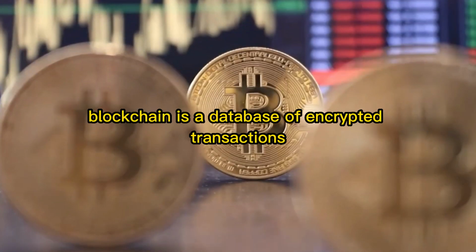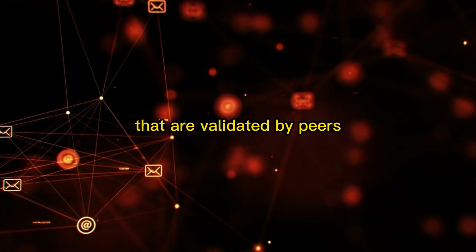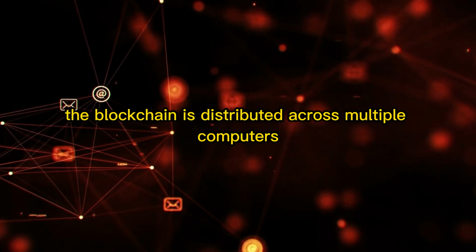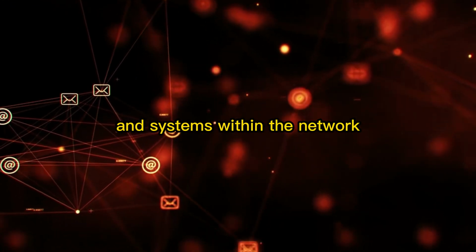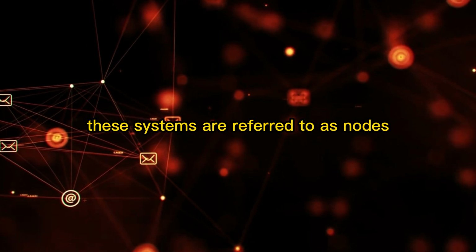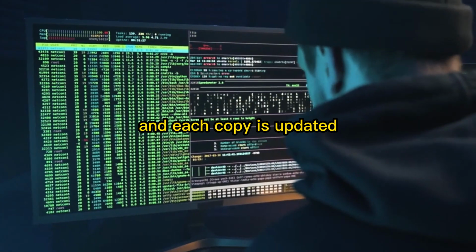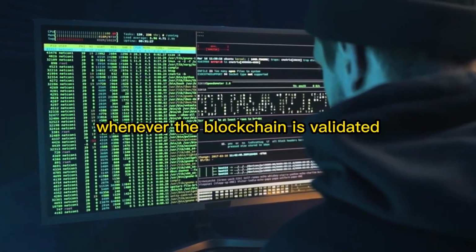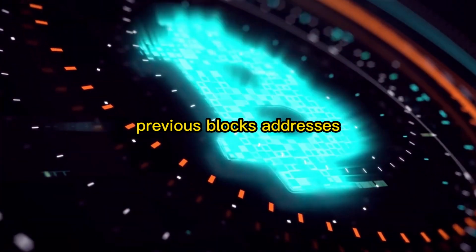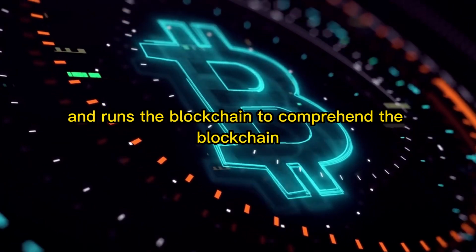The Bitcoin blockchain is a database of encrypted transactions that are validated by peers. This is how it works. The blockchain is distributed across multiple computers and systems within the network rather than being stored in a single location. These systems are referred to as nodes. Every node has a copy of the blockchain, and each copy is updated whenever the blockchain is validated. The blockchain is made up of blocks that store information about transactions, previous blocks, addresses, and the code that executes transactions and runs the blockchain.